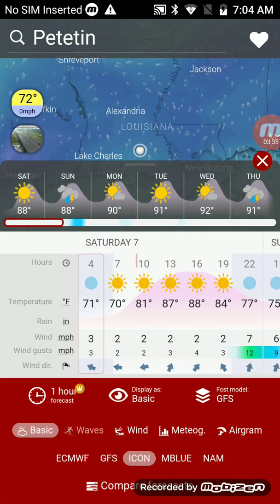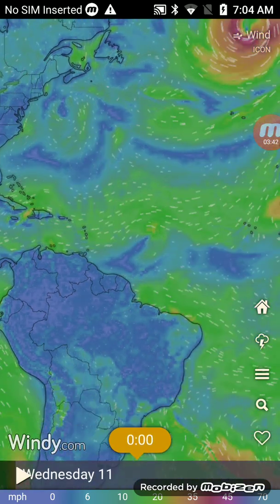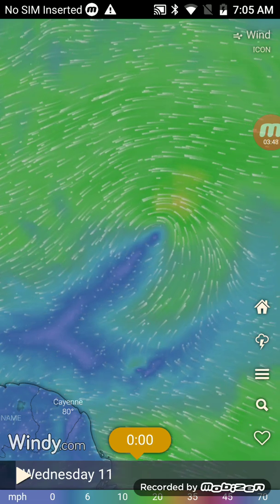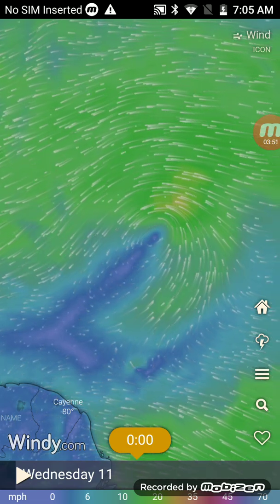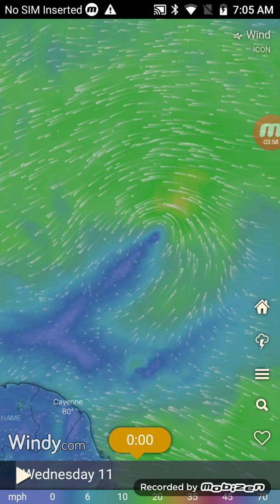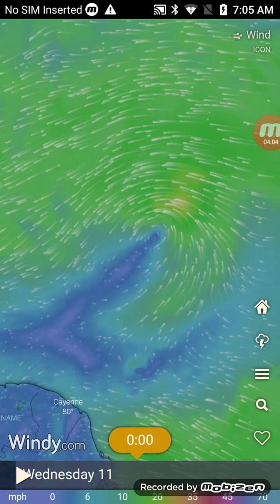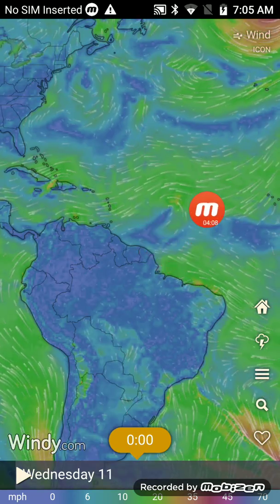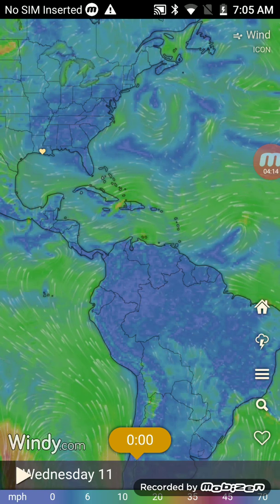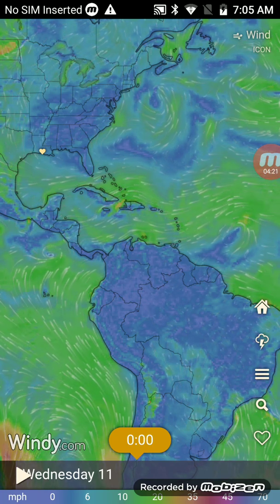But the icon model shows pretty much almost nothing. But the icon model says disturbance 2 that the National Hurricane Center put on there around 8 p.m. yesterday or something. The icon model shows the storm is gonna go into the Caribbean Sea, or probably weaken from some of the dust or shear that's blowing around. Some dry air with some of the storms.